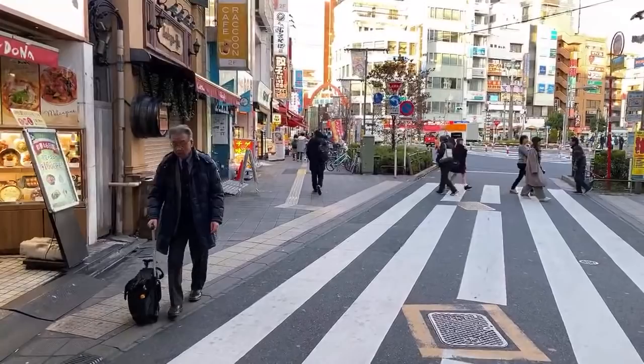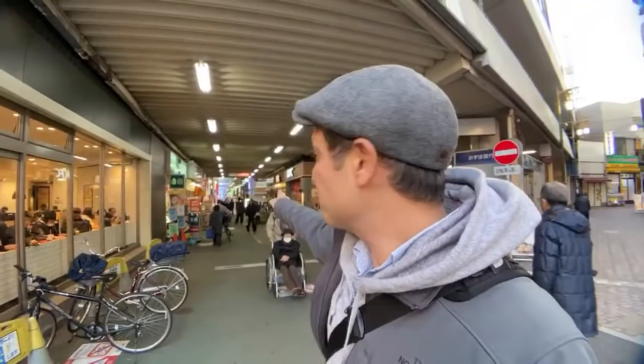Okay. So if you look on the other side, right there, that over there is the PAL. That's where we started the live stream. Down there is a Shoting guy. So we've connected you with the entire Kōenji area. I hope we did Kōenji as good as we can do it in the daytime.